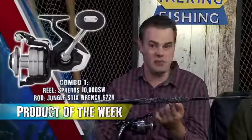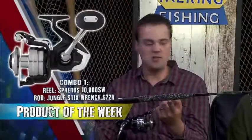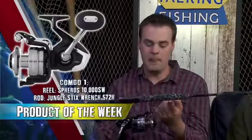Now, this is the shortest out of the 3 rods we'll look at. So it's designed specifically for a straight up and down vertical jigging rod. Yep. The reel is a Spheros saltwater 10,000. With all the reels we're going to look at, you've got a variety of different sizes. You're looking anywhere from 8,000 to 20,000, depending on your line class.